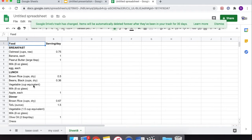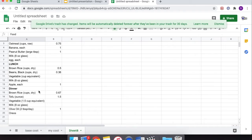And then for dinner, I do brown rice, tofu, more vegetables, another glass of milk, and then I have olive oil and Oreos down here, only because the guidelines allow for additional calories from fat and from added sugars, or added free calories, if you will. So I am including this in the meal plan, and I'm including this in the price of the meal plan because I want this to reflect what the average person is going to eat in a day. Again, I didn't have any milk, I didn't have any eggs, and I'm certainly not eating Oreos every day, but I want this to be more of a representation of the guidelines and not so much my personal preference on food.